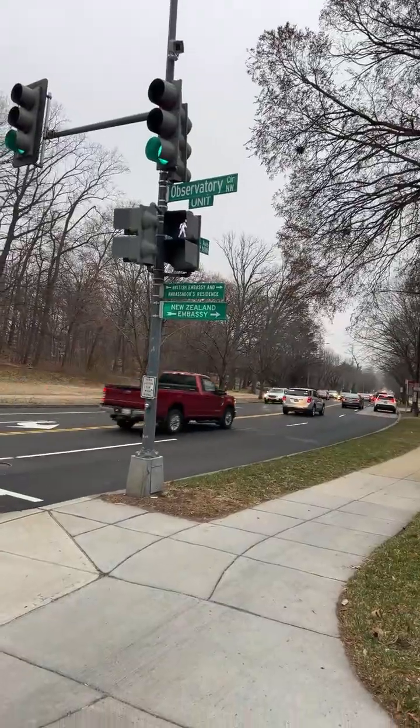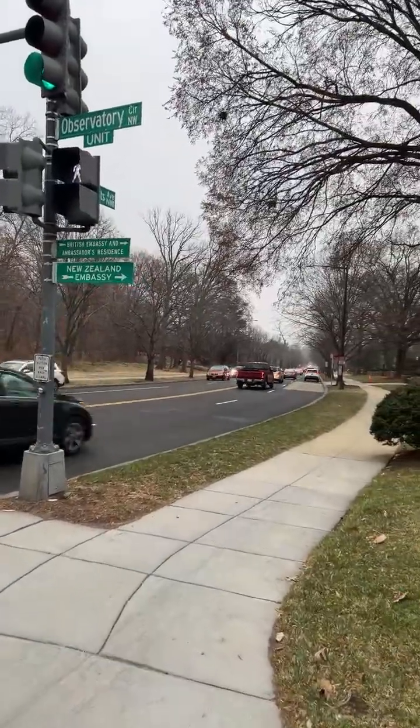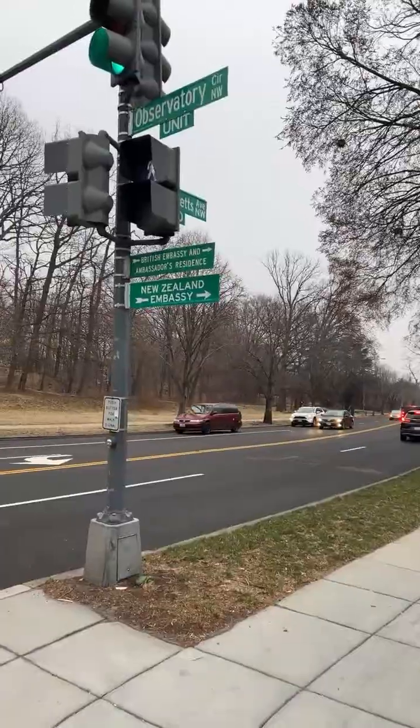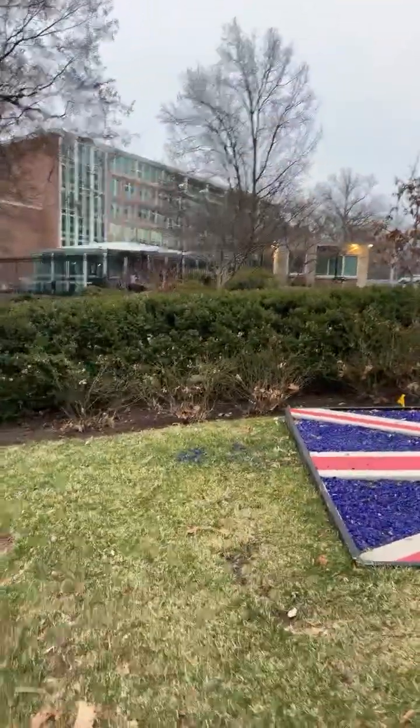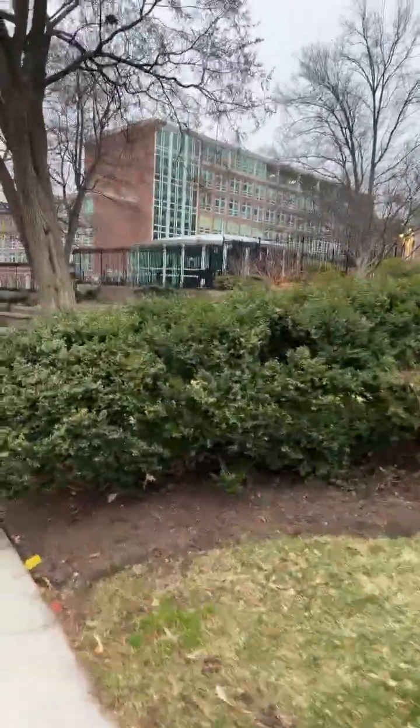So you can see we're here at Observatory Circle and Massachusetts Avenue. If you're just joining, we just took a good look at the Embassy of New Zealand. So when I post this video, you can go back and look at it.